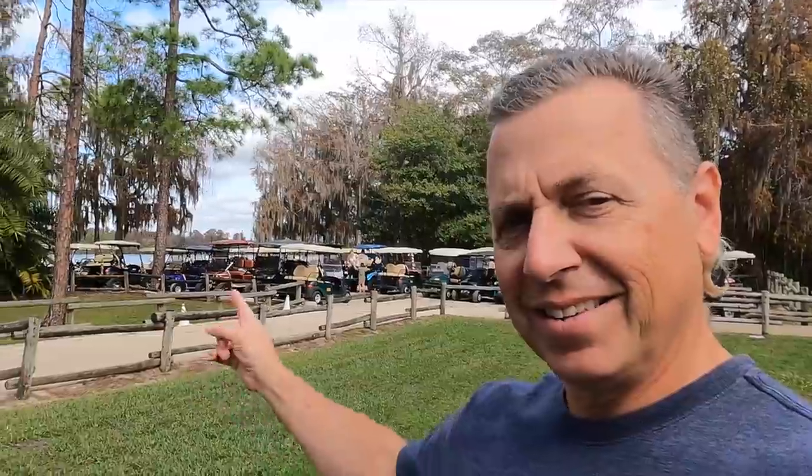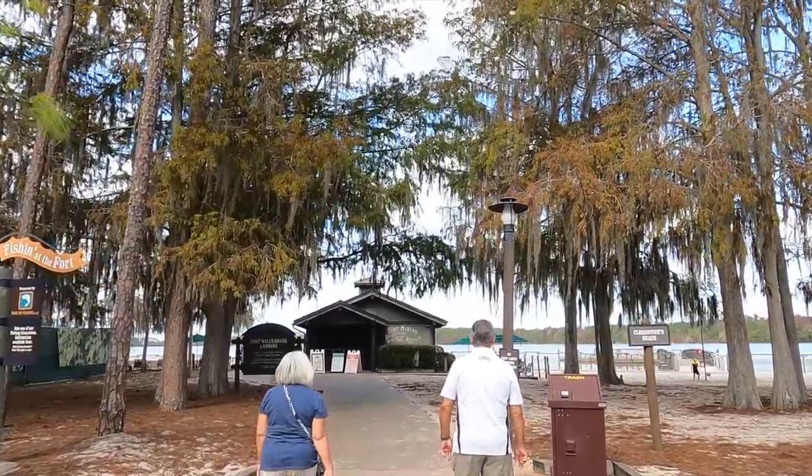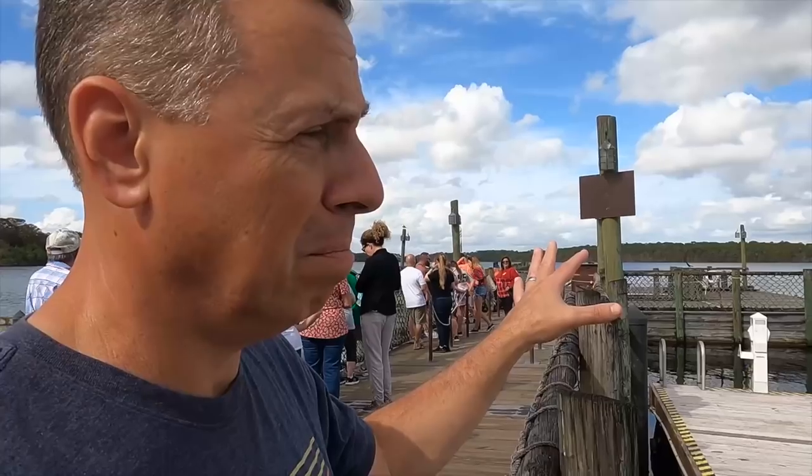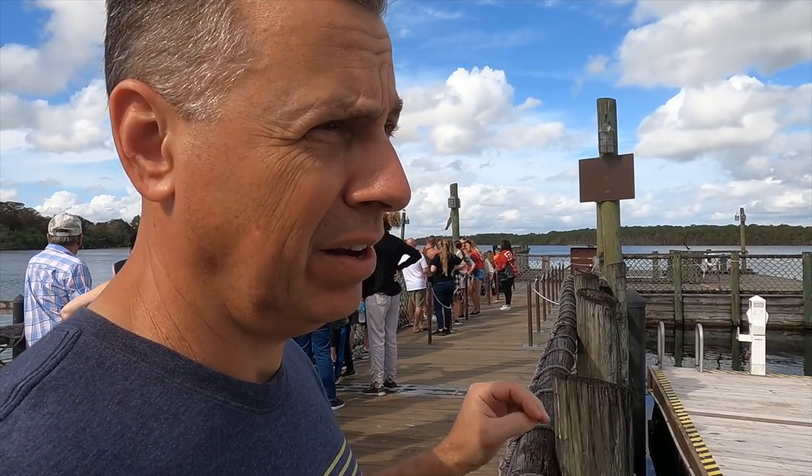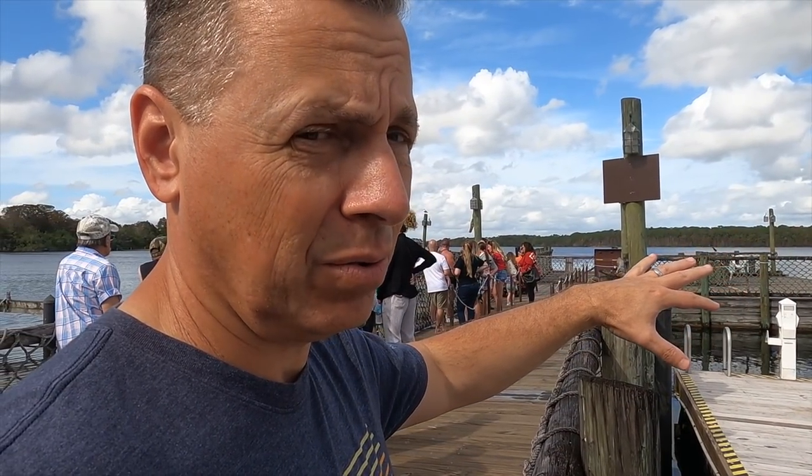So now we're gonna get ready to get on the boats, and as you can see, people from the campground take their golf carts and park them over here to get on the boat. Normally, on the right-hand side here, there's another boat shuttle that takes you to the lodge and the Contemporary, and then from there, you can go a different route. Now all they have is the one that goes to the Magic Kingdom. So it's gonna take us a little different route. Just hang in there and we'll still get everywhere.